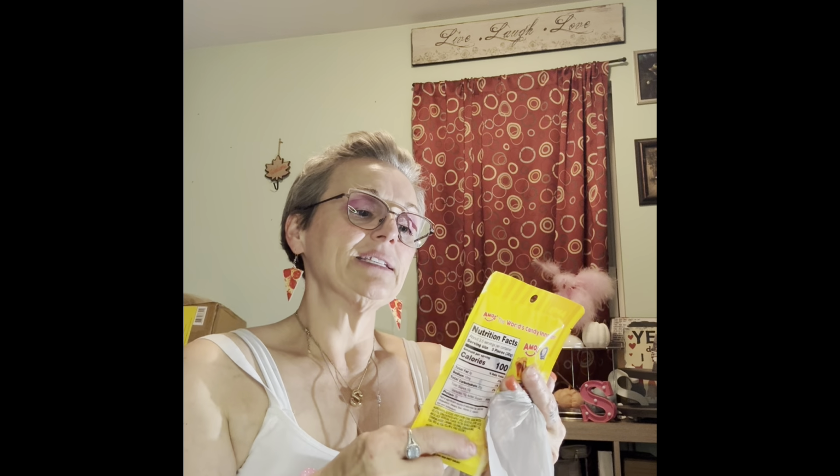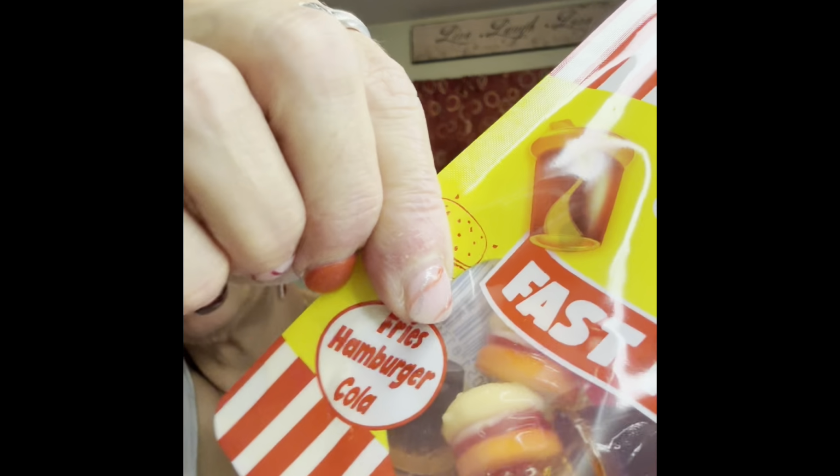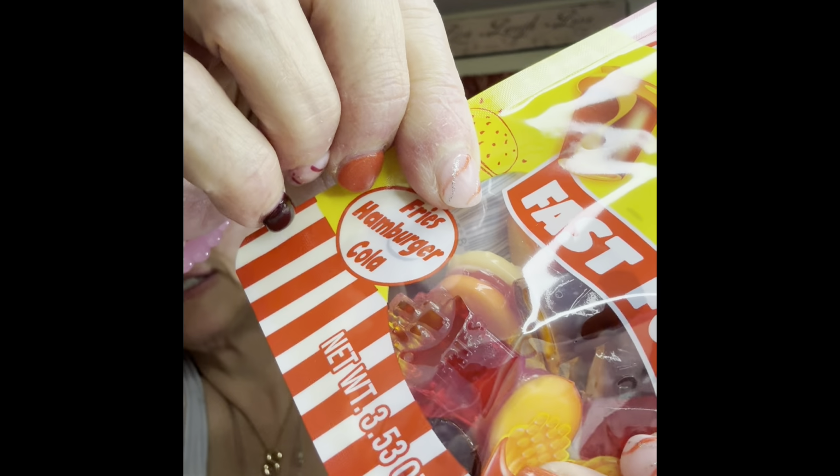And then I found these mini fast food 4D gummies. Aren't those cute? It's a soda, french fries, and a burger. Y'all, look at that little burger. Do y'all see that burger? Look at that cup. Look at the fries. But look at that hamburger. That's adorable.